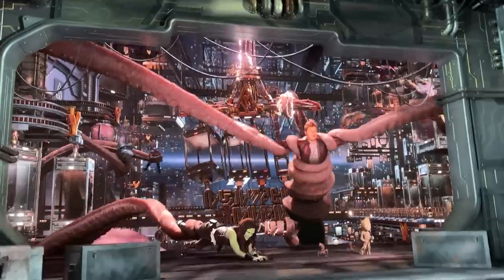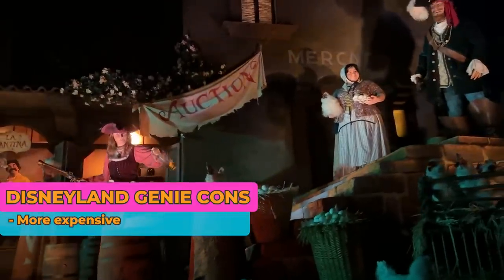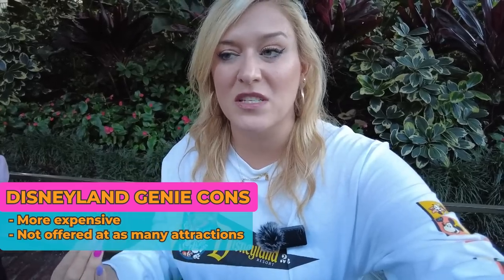A couple Disneyland pros and cons for using Genie Plus. A big con, obviously, it costs more. It's $25 at a minimum per person, which does add up, especially as you add more people. Another con is that it's not offered at as many attractions as it is in Walt Disney World. Disneyland simply doesn't have the space to have another queue at a lot of attractions. Most of the Fantasyland attractions don't have it. Because of that, your options are a little bit more limited, which does mean those lightning lanes become more of a hot commodity.